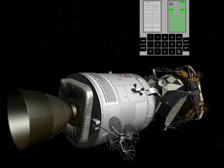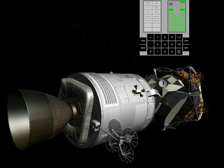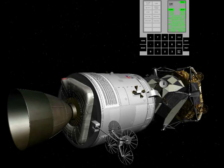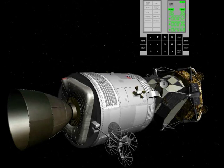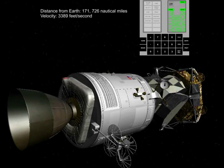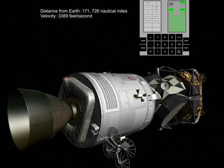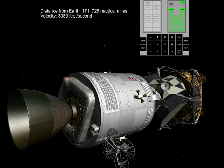This is Apollo Control Houston at 52 hours, 36 minutes into the flight of Apollo 13. The Apollo 13 spacecraft now shows a distance of 171,726 nautical miles away from Earth, traveling at a speed of 3,389 feet per second.